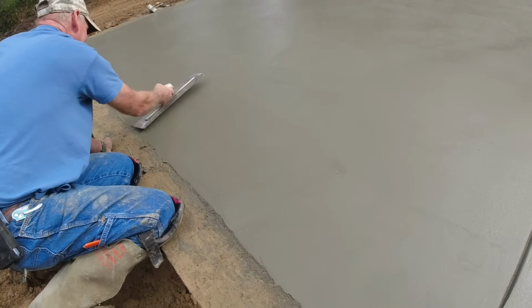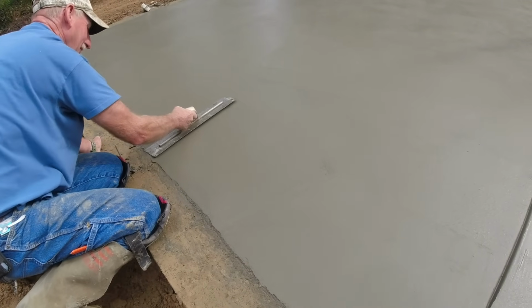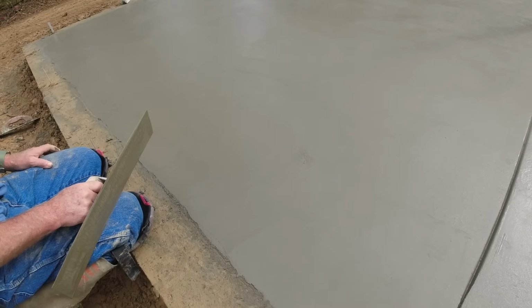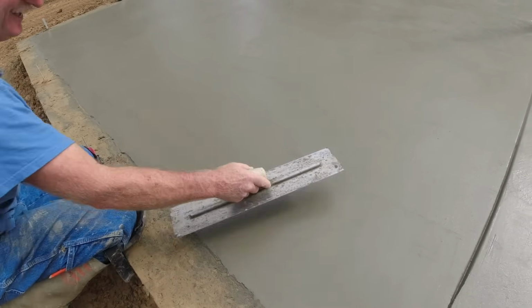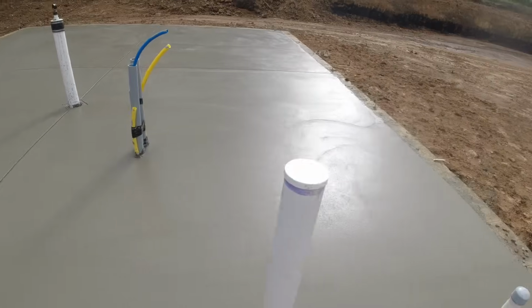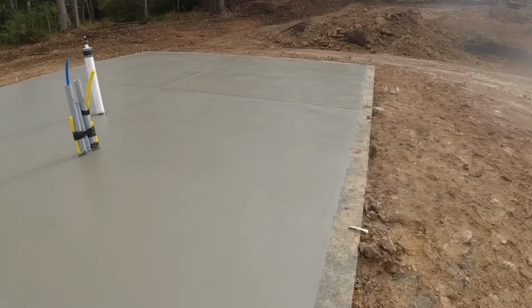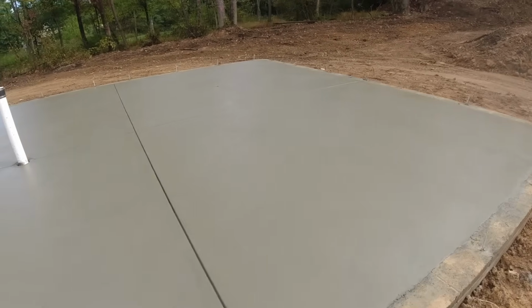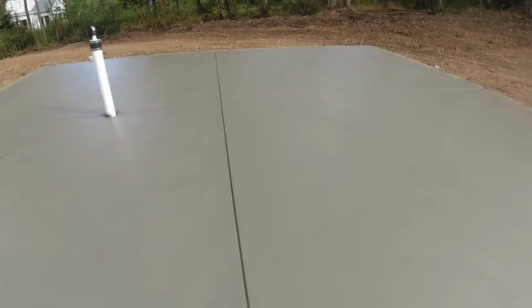See how he's keeping that trowel? A little bit of an angle, pushing down, making it real nice and smooth, except for that one spot. There. Okay, so floor's looking good. Cleaned up real nice. Went down, gave it a second pass with our trowels. That just kind of flattens the top out, makes it a little bit smoother, easier to sweep.